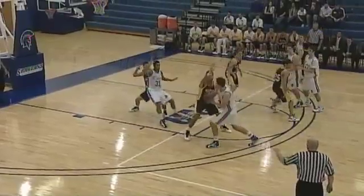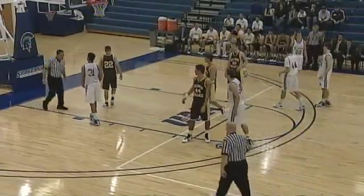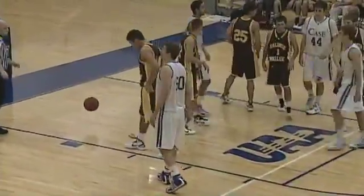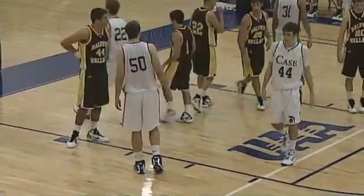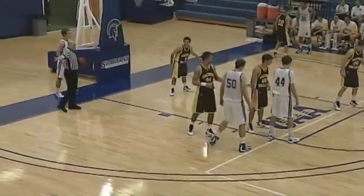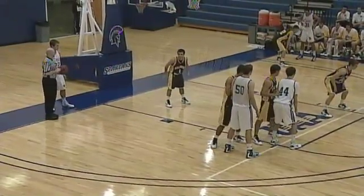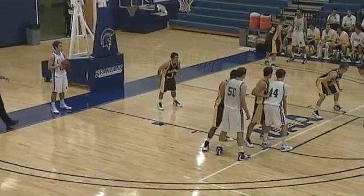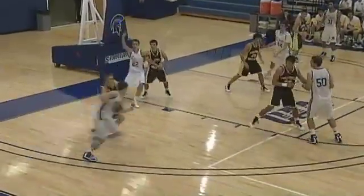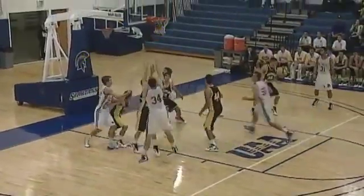Case with it, Eric Dewar left of the lane. Working inside to Reed Anderson, foul away from the ball. Foul's going to go against BW. And the foul is on Scott Branchick, the 6'3 sophomore, his first. That's 6 on BW. Next one will put Case in the bonus. With 10 minutes, 8 seconds to play in the opening half, so they'll have plenty of free throw shooting, although Case has 5 team fouls as well.